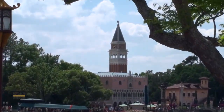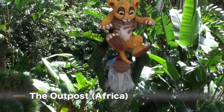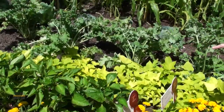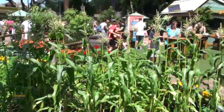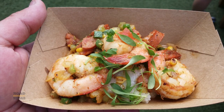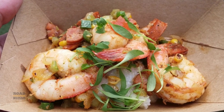The next area is the outpost, originally designed to be an African pavilion that never materialized. Here they have the Florida Fresh. It is the state's representation at the Flower and Garden Festival, with local produce and seafood. We opt for the shrimp and stone ground grits and andouille sausage, sweet corn, tomatoes and cilantro.